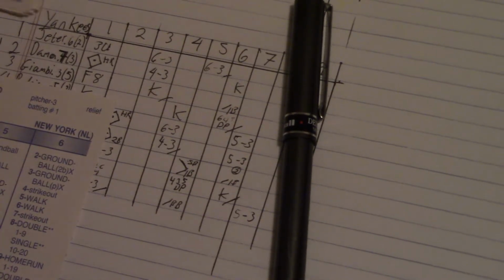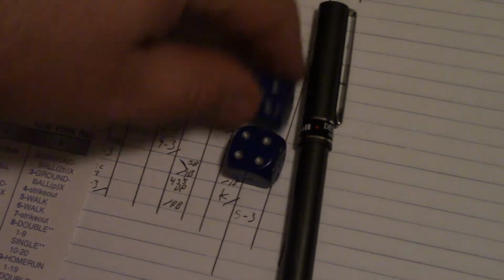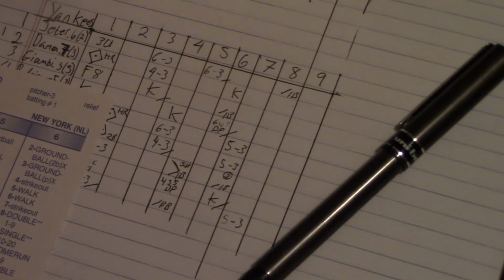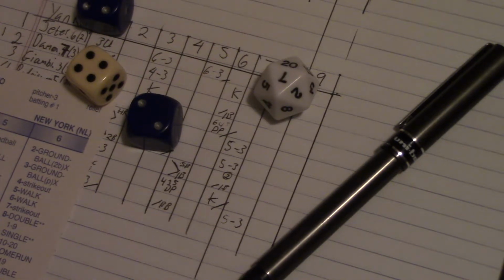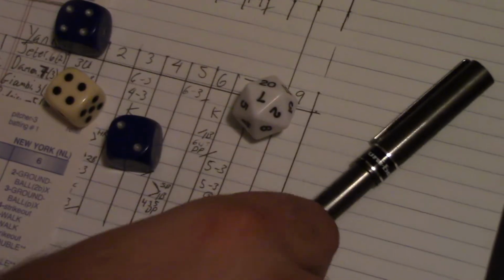Top of the order for the Yankees. It was a 9. 4-9 and a 5. 4-9. Whew, Feliciano finally gets one to go past him. The Yankees just getting lit up. The Mets, I mean, just getting torn apart tonight. Seven. So a 4-6 with a 7 is a line out to second base. So that'll do good for them.